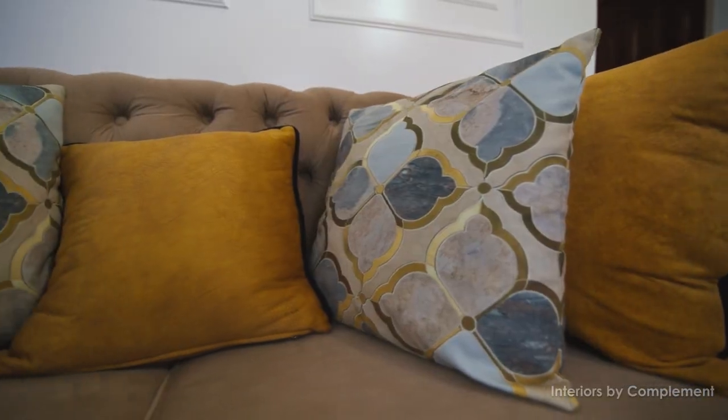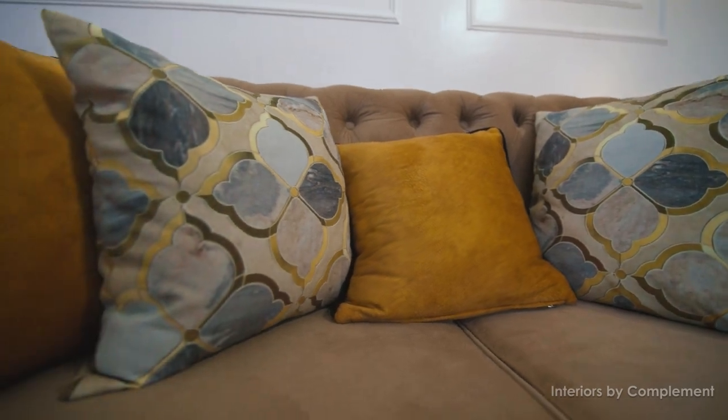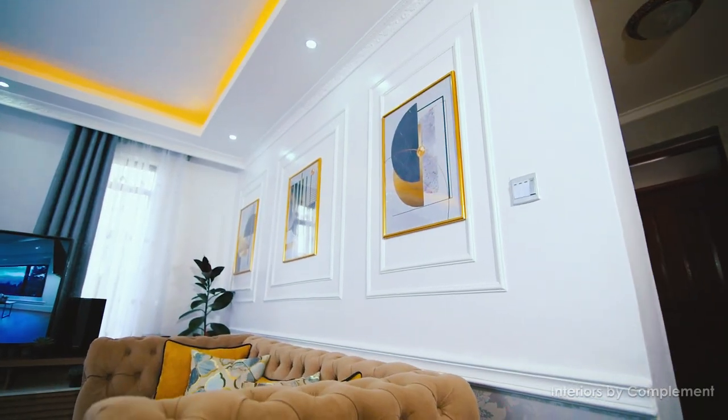So tell us what you did to the gypsum ceiling. Well, we decided to incorporate gold. She was really yearning for gold, and we decided we'll give it a drop of gold. So we decided we can work with gold on the arms of the lightings, some gold on the throw pillows, some gold on the art frames.